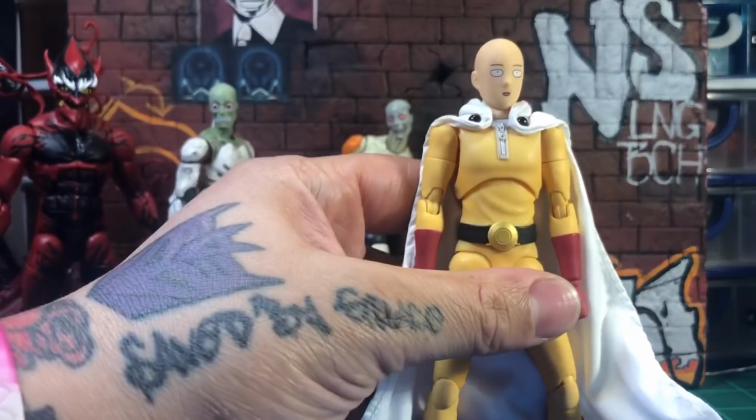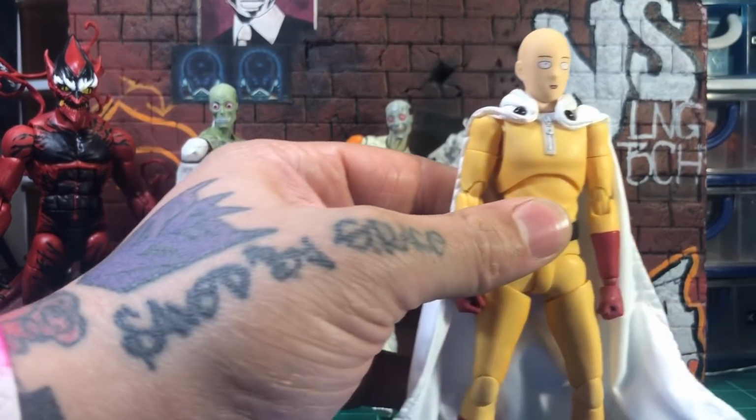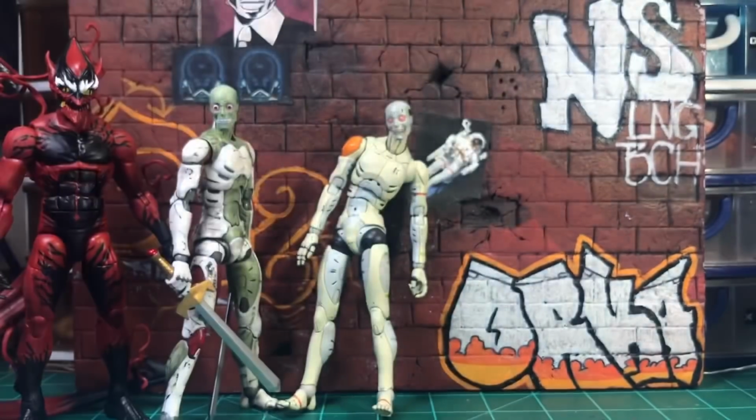That was the reason he didn't make my top 10, because of the nitpicks, and then I had to modify it in order for it to be better. So that was one of the reasons why he didn't make it. But don't sleep on him either, because he is an awesome toy. I really want to get the Genos next just so he can have a companion.